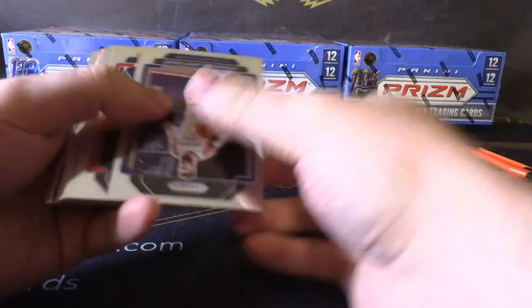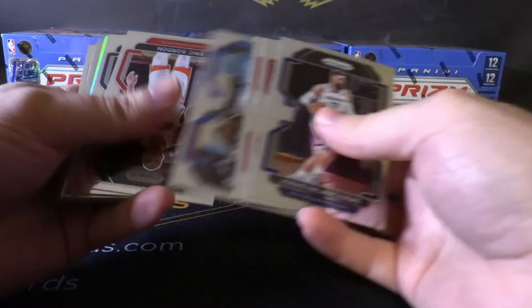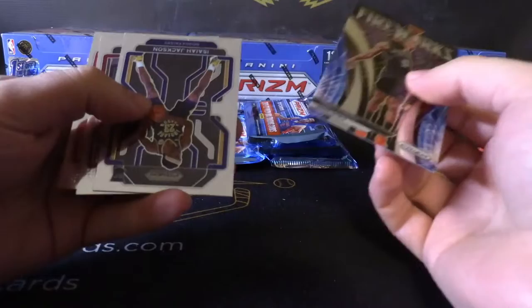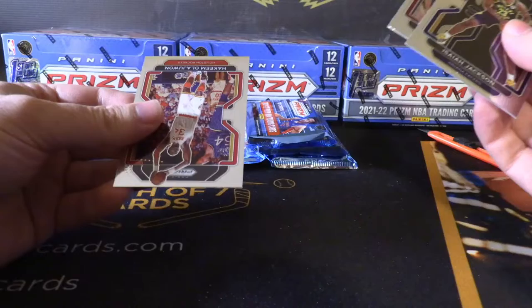These guys are half upside down. You guys are killing me. Now you're upside down as well. Here's a silver Tracy McGrady. Here is a hyper of Herbert Jones and a rookie. Here we have James Harden, Isaiah Jackson. Why you guys kill me? Jimmy Butler and a Hakeem Olajuwon.